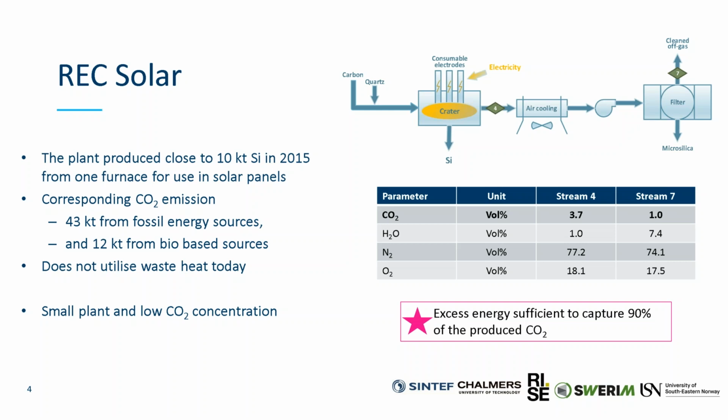The schematic overview of the production process, shown at top of the slide, shows that carbon and quartz enter the furnace, liquid silicon metal is produced, the off-gas leaving the furnace is cooled and passed through a filter. In the filter, microsilica is recovered as a valuable byproduct, and the particle-free off-gas leaves through the top of the filter. Two streams have been highlighted. These are stream 7, the off-gas leaving the filter, and stream 4, the off-gas leaving the furnace.